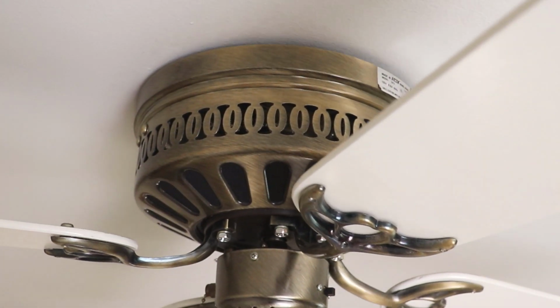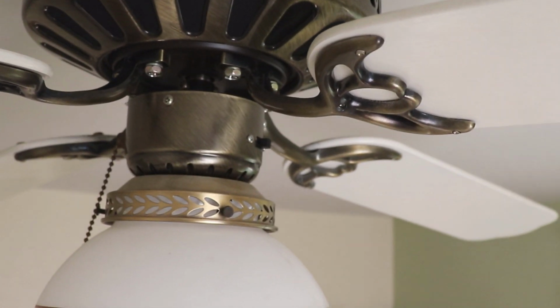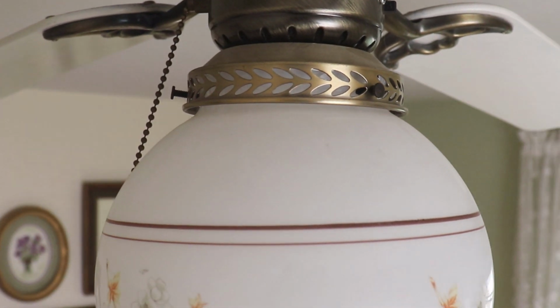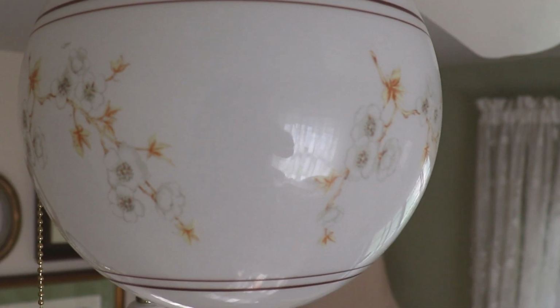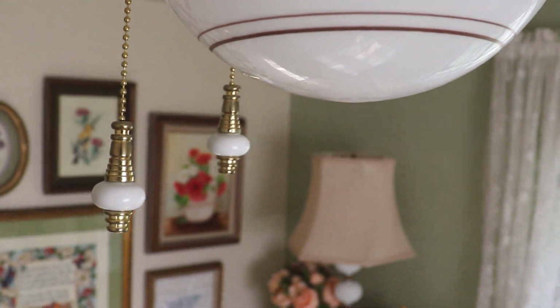We loved this pretty little fan just the way it was. The only thing we did is paint the blades and replace the fan pulls with these vintage looking ceramic and brass fan pulls we found at our local hardware store.